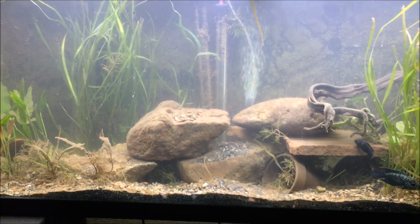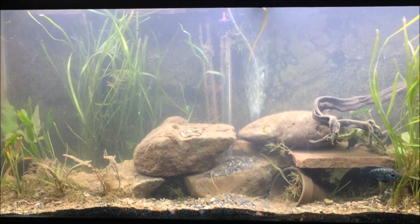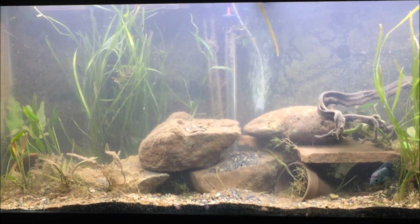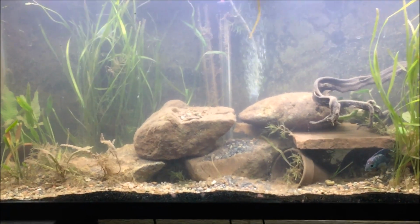I think I talked the roomie into, instead of bringing another 55, building me a rack for 3 40 breeders. So from 55 gallons to 120.